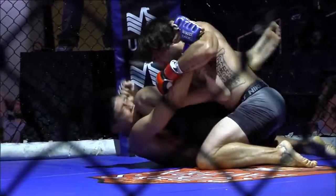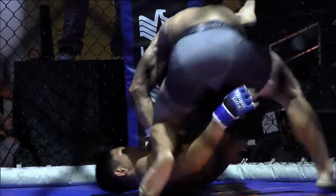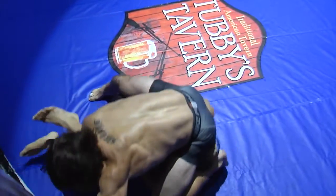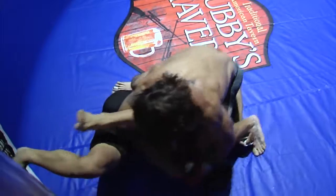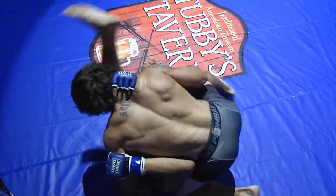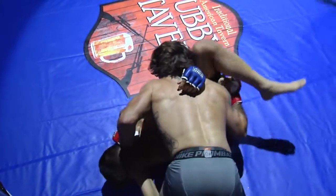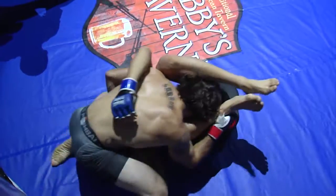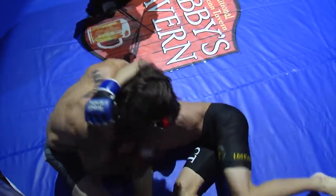It looks like he's going up for a triangle. If he can get his leg through, and he got it through, there's the triangle. He was waiting on, oh, and now he's free. And Graham was cognizant of this fact, slipped out of it, working north towards the dominant position, and Quintin still very dangerous from his back. Graham now working from the half guard of Quintin, but Quintin ever moving offensively from his back.